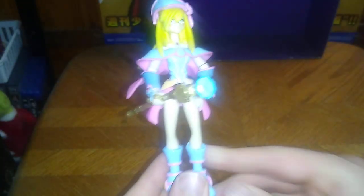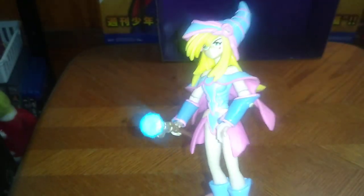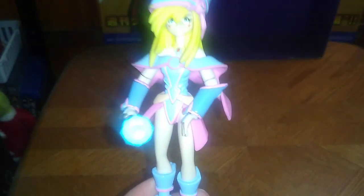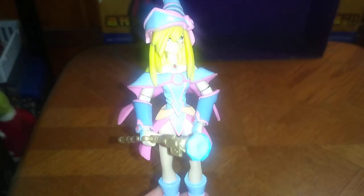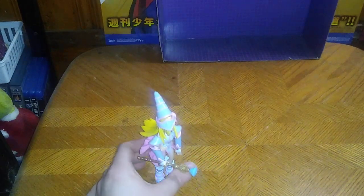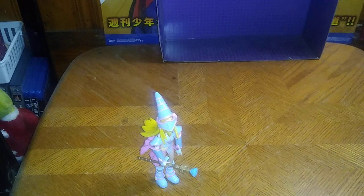Next is the last figure we got to review. And this is the 1997 Dark Magician Girl, the original figure. I don't have her accessories, but I got this figure for 50 bucks from eBay, so it's a 90s figure I got for 50 bucks. Not bad for eBay, if I do say so myself.